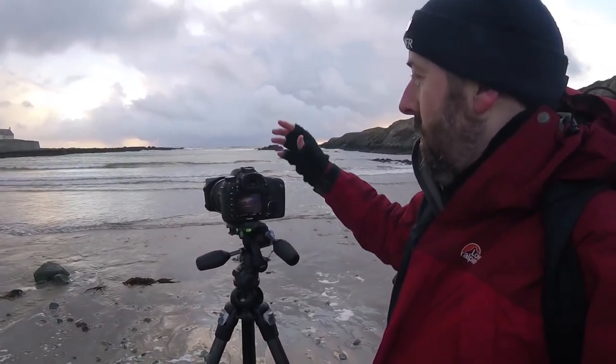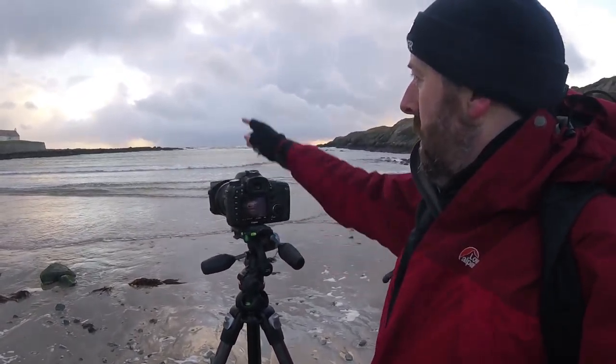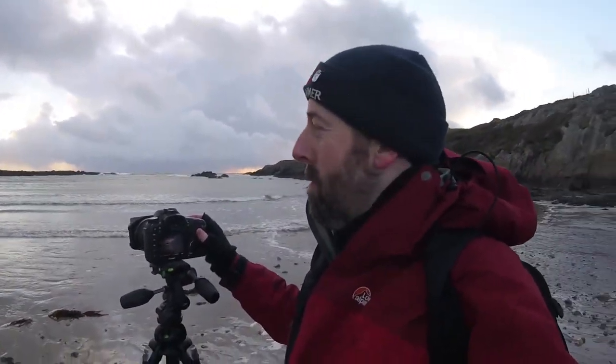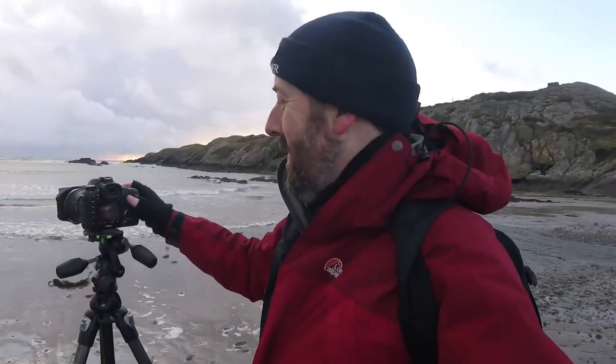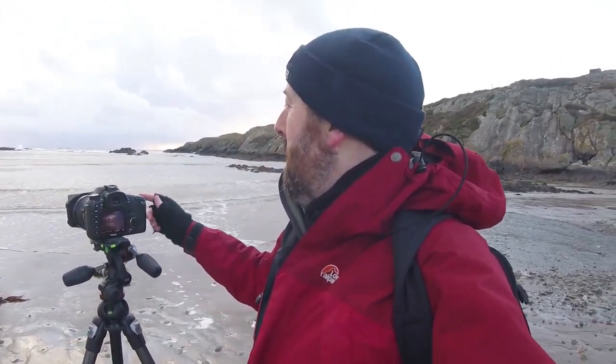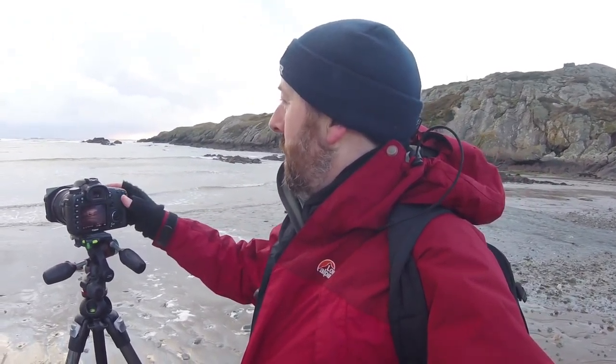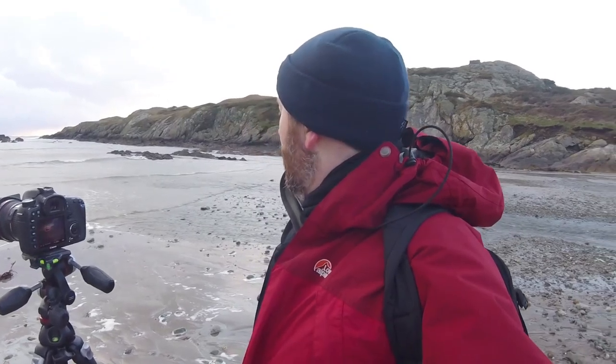It's nice to get that balance with the waves swirling and the clouds swirling. It's quite artistic. What am I talking about? Blimey. Getting all kind of arty-farty, but there's big waves crashing out there, so come on, do us a favour.